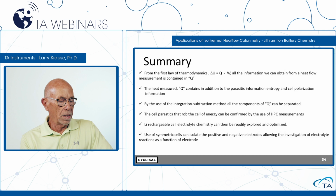That cell parasitics rob the cell of energy can be confirmed through the use of high precision calorimetry measurements. Lithium rechargeable cell electrolyte chemistry can then be readily explored and optimized. And the use of symmetric cells, where possible, is a nice way of isolating which electrode is giving you the biggest problem, allowing the investigation of electrolyte as a function of electrode identity.